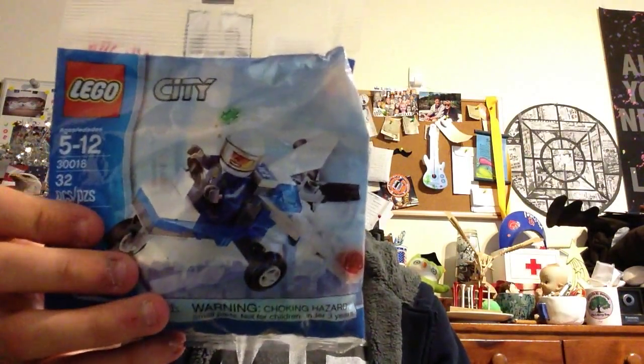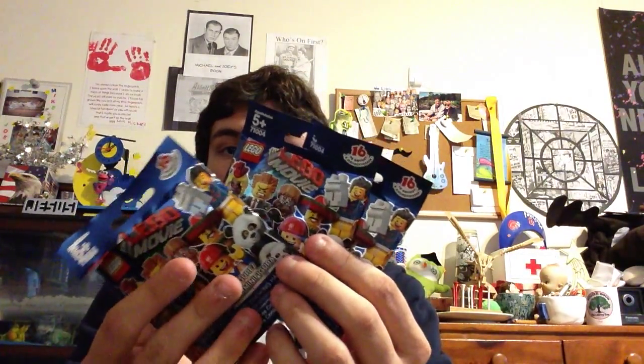And I was actually looking for these anyways. So this poly bag I don't currently have in my collection. 30018. It's a smaller police type helicopter thing. It's very interesting, but I collect poly bags, so it fits. And it says it's from 2012, so fairly recent. Good one to have. And then I picked up 3 of the Hard Hat Emmets.